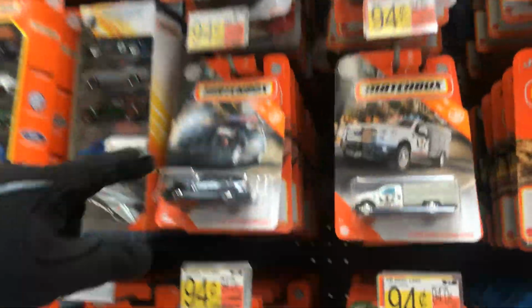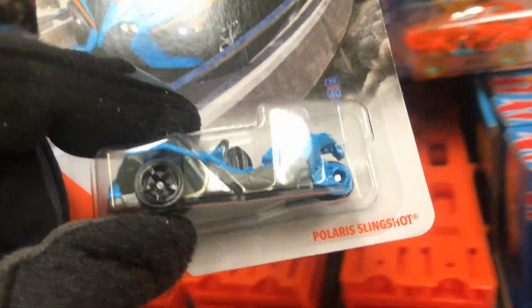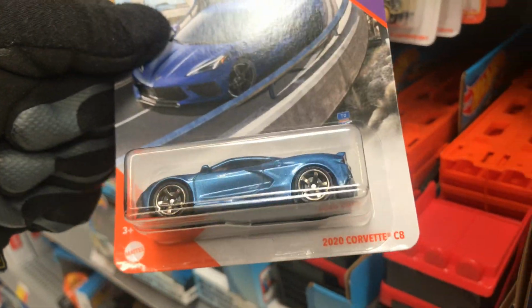Okay, this is a cool one. I like this one. It's pretty cool. Look at those big rigs right here. It's pretty cool. Take one of these. Let's say Dodge 100. Take one of these right here. I'll take a cool motorcycle. Look at that. That's pretty cool. The Polaris Slingshot. Since I did have motorcycles in the past. Oh, that's pretty cool too. The 2020 Ford C8.